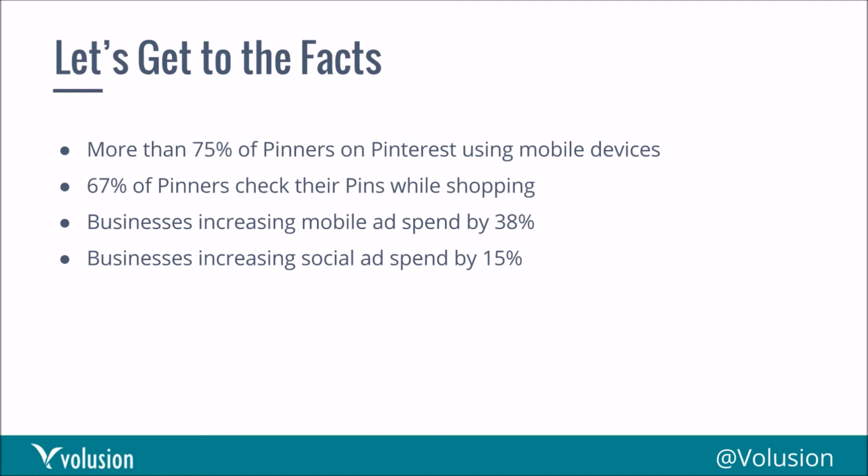If that doesn't convince you to advertise your business and products on Pinterest, let's get familiar with the simple facts. More than 75% of pinners are browsing through the social network using their mobile devices, and about 67% of those pinners review their pins on mobile while they're shopping simultaneously. In a more general sense, businesses are increasing their mobile marketing ad spend by 38% and social marketing ad spend by 15%. This is a social network that attracts visitors with the intent to buy, whether they end up pinning an item for later or purchasing it immediately.